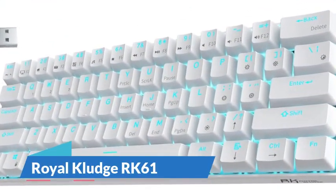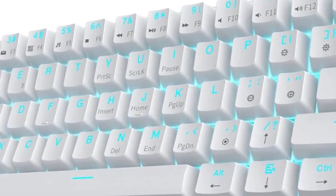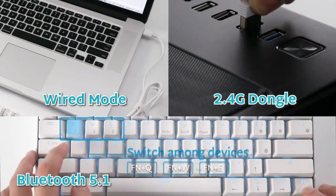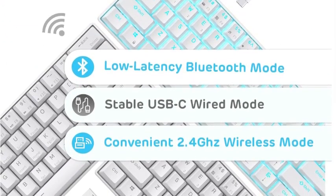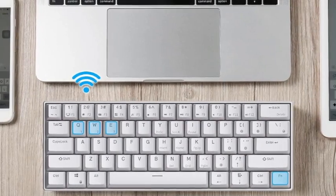Number 4. Royal Kludge RK61. As a writer, your keyboard is one of your most important tools, but many premium models also carry premium price tags. That's why we recommend the Royal Kludge RK61. This solidly built unit offers everything a writer needs right at their fingertips at a price that won't strain your wallet too much. It's a compact, lightweight, and portable unit, making it perfectly suited for writers on the go.